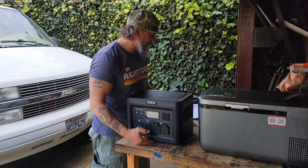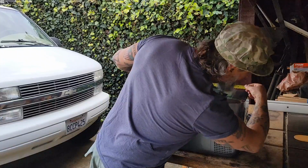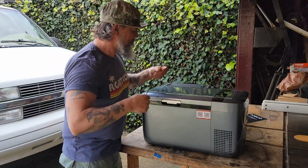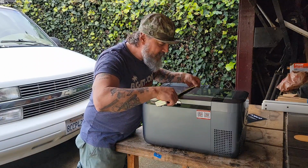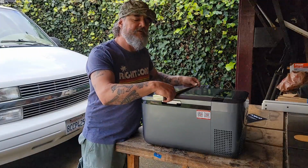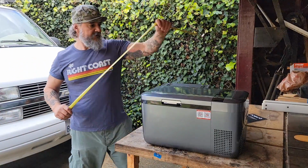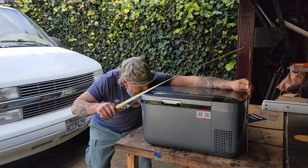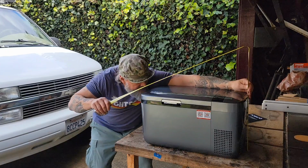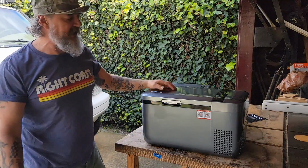Now on the fridge, this unit here is approximately 22.5 wide. It's approximately 12 13/16 deep, just under 12 3/4 of an inch deep. The height is a bit tougher to figure out because the lid rolls down, but it looks to me like it's just a hair over 12.5 inches high, probably about 12 9/16 of an inch tall. So now you know what that is.